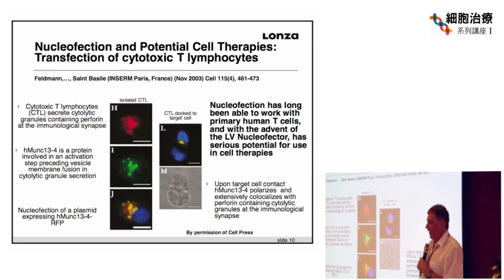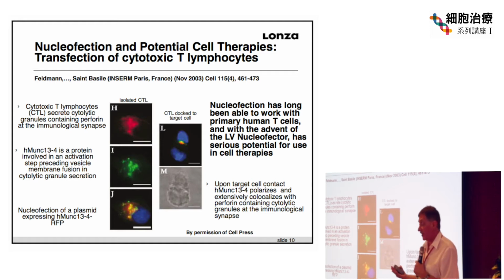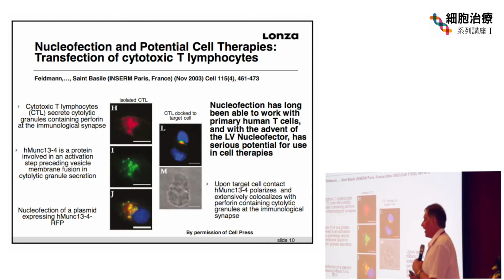So getting back to nucleofection, why is nucleofection considered such a good choice for this? Basically, nucleofection has been around for a long time and been transfecting human T cells for a long time. Our first kit was for primary human T cells almost 20 years ago. And this paper is an old one, but it's a good one. It's from 2003, but it shows nucleofection of cytotoxic T lymphocytes. And in particular, when we look at how the T cells are attacking target cells, it's quite relevant to what we're talking about with CAR-T.